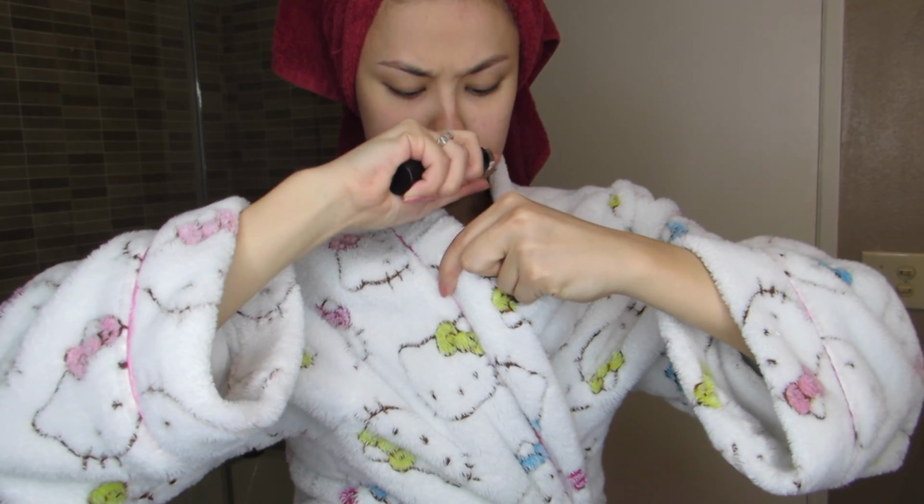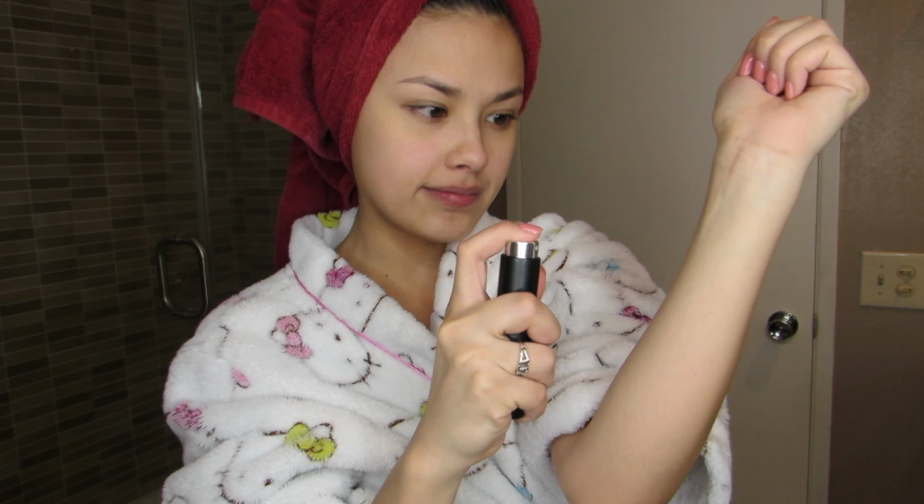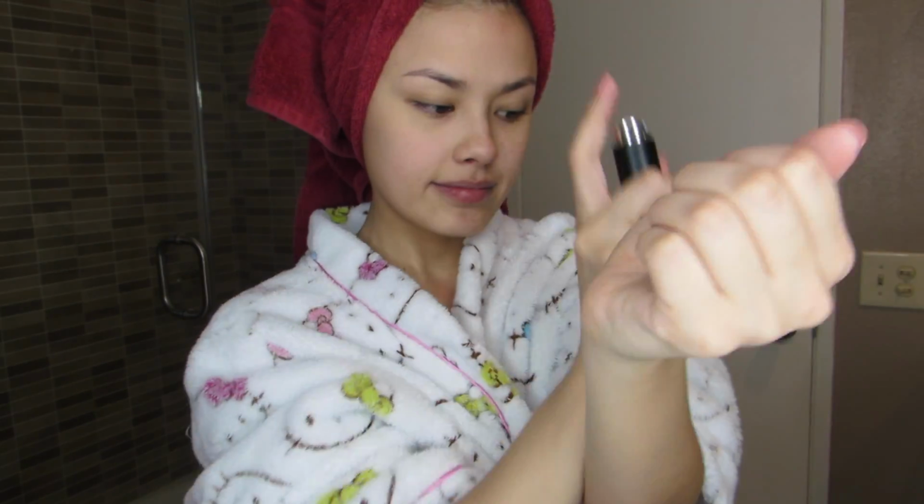And the reason why I'm spraying it right fresh out of the shower is because my perfume lasts a lot longer if I spray it onto damp skin.